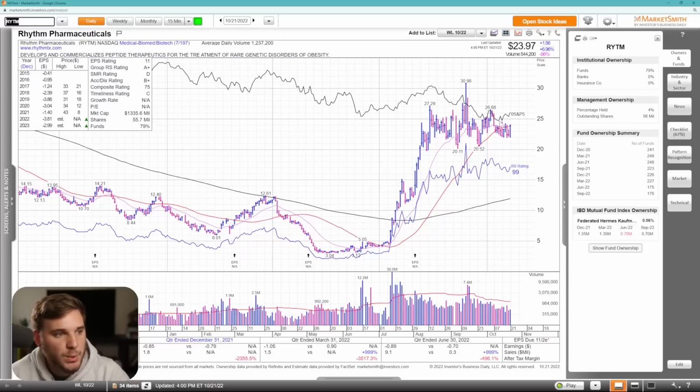RATM, similar to SRPT, you've got a potential pivot right here. I'd love to see a push up here on volume, then a tight consolidation before moving through 27, and then you can manage risk right here on that swing high, or buying it in this spot right here, depending on your preference. Great sales growth here, but not supposed to be profitable within the next 2 years, but you do have one high quality fund with a position.